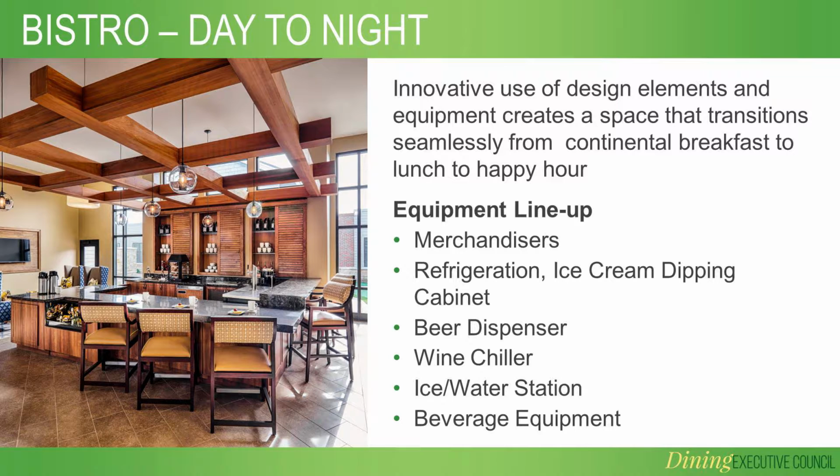It's essentially a marriage of the coffee shop, the bar, and the ice cream parlor to create one lively, socially engaging dining venue that's open for business most of the day. The bistro in this image is the crown jewel at Harbor Chase of Shorewood in Shorewood, Wisconsin. This community includes 40 memory care residents and 7 assisted living residents. The building is located on a tight urban site, so interior space was very limited.